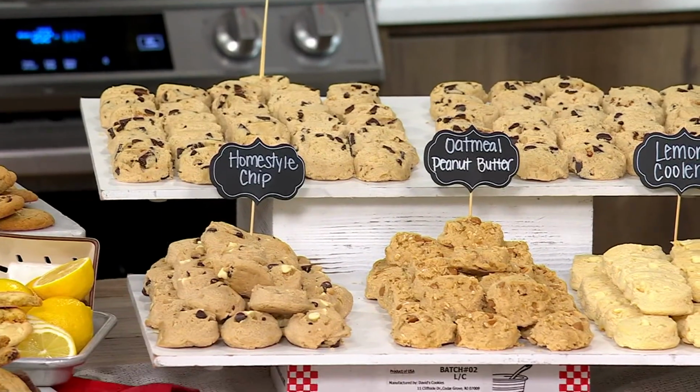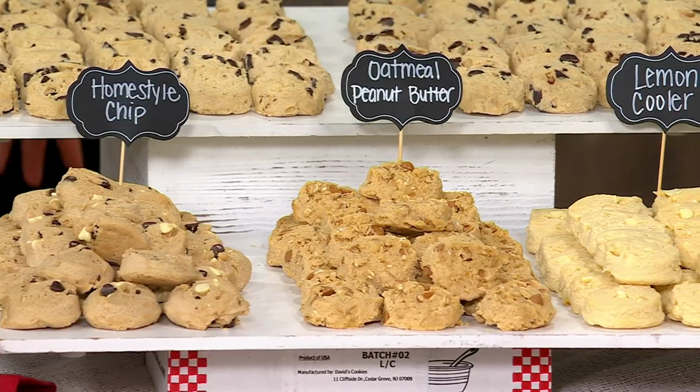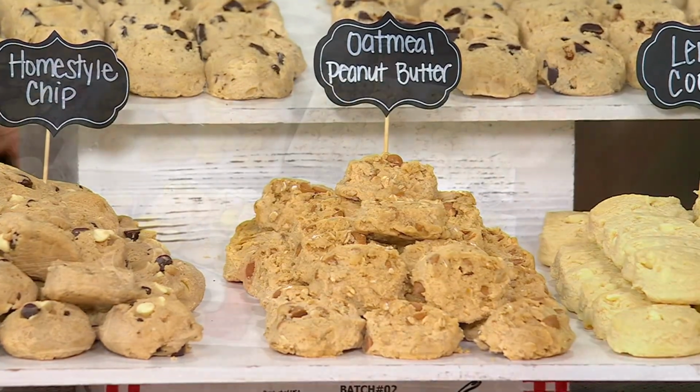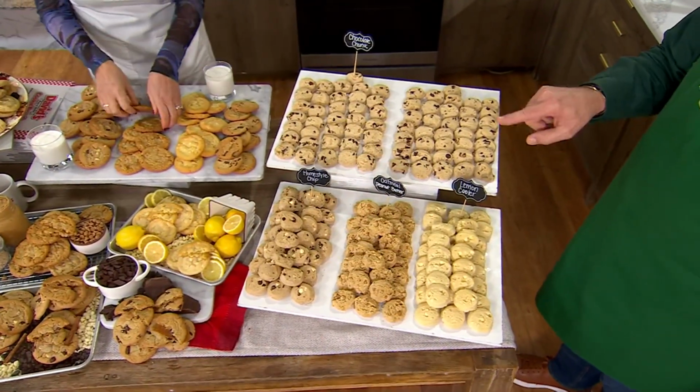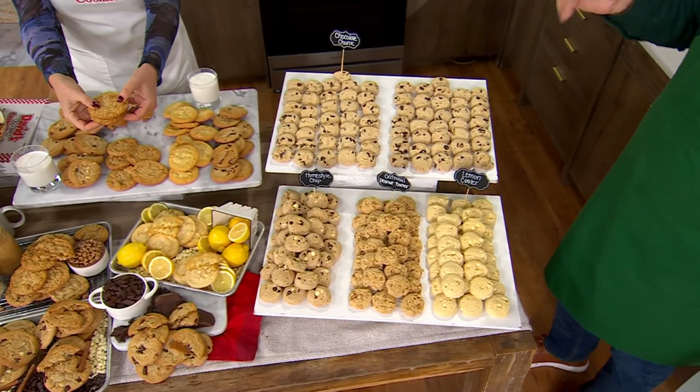Yum. Stop the presses right here. Literally, just stop the bus, because these are so good. That was inspired by you telling me what your mother used to make. She would even take store-bought cookies and spread peanut butter in between them, and put them in our lunches. And that's the brainchild of that.